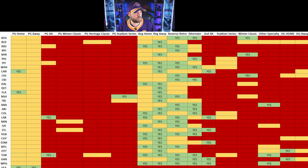Toronto, I have sold the prime green alternate, which was the reversible jersey. I've sold a home jersey. I've sold the away jersey. I've sold the St. Pat's jersey. I think I just have two Toronto jerseys left.